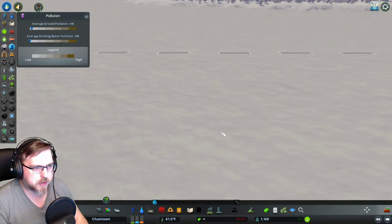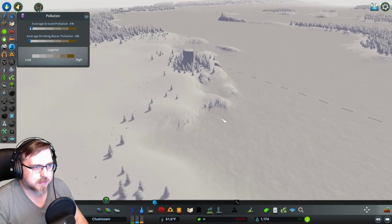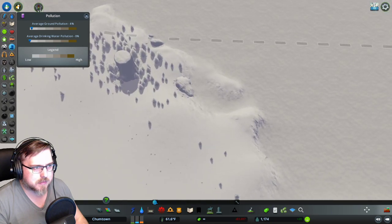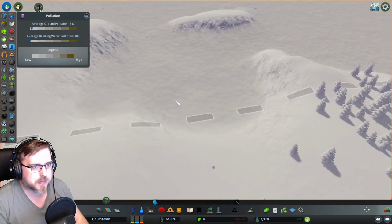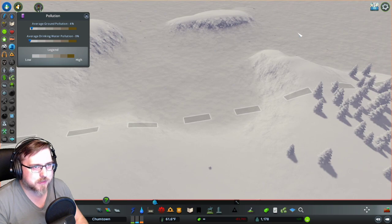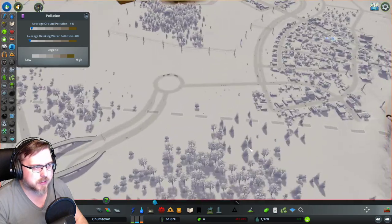What's the water flow doing? It's still flowing in. So we put it here for now. It's kind of flowing out. Nope, it's flowing in here too. Wow. Very difficult.